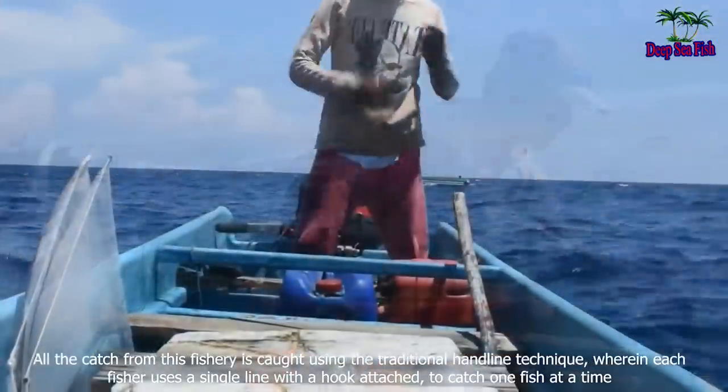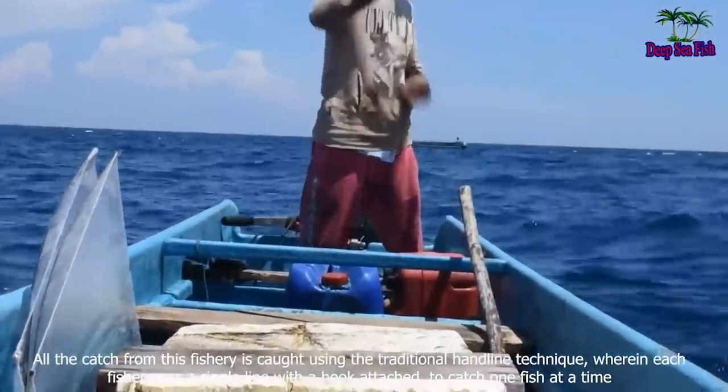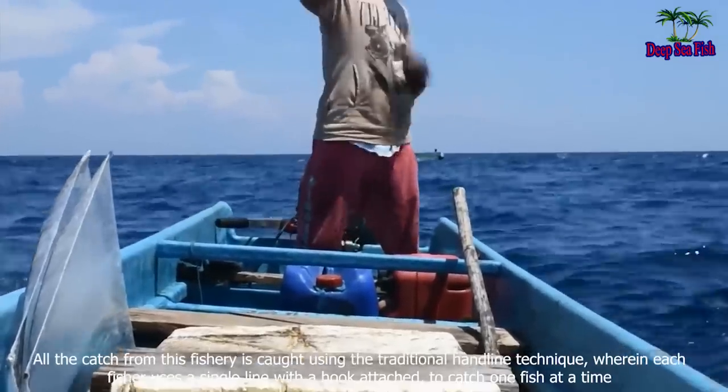All the catch from this fishery is caught using the traditional handline technique, wherein each fisher uses a single line with a hook attached, to catch one fish at a time.